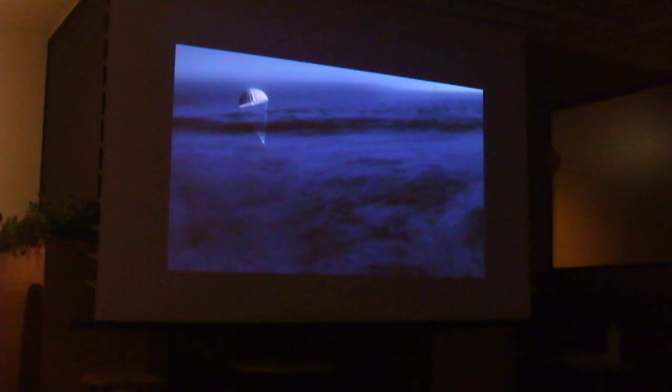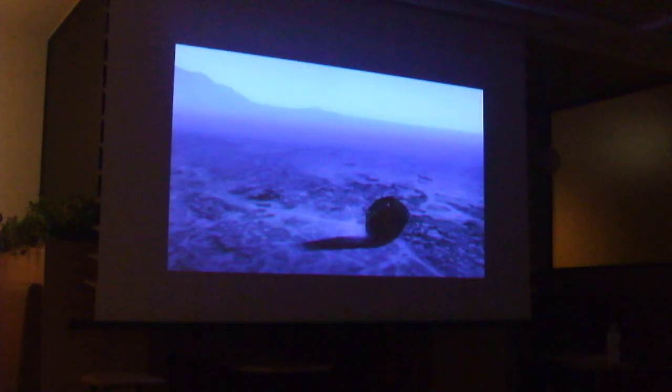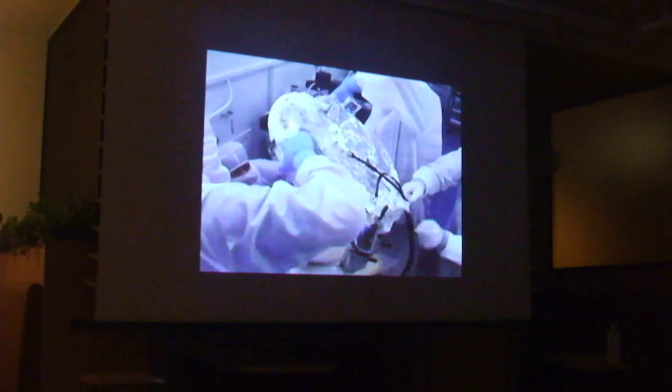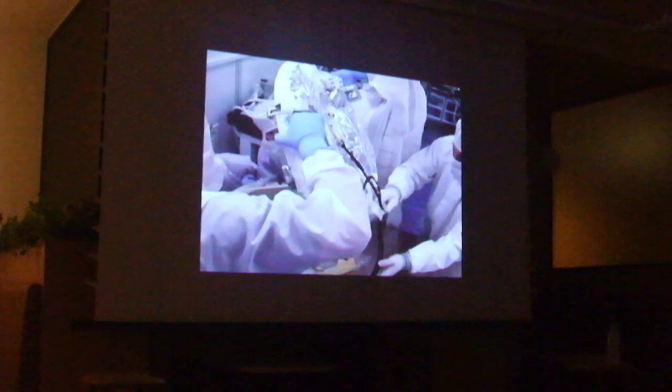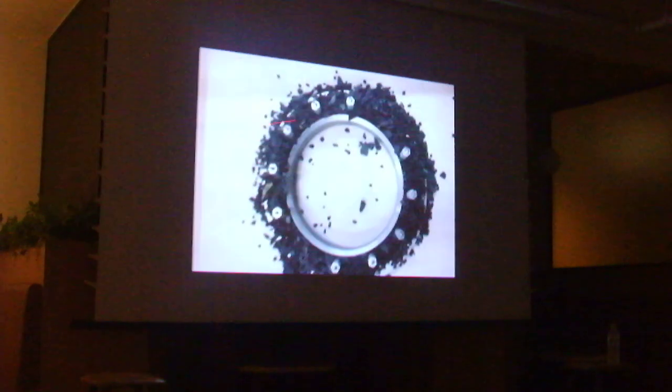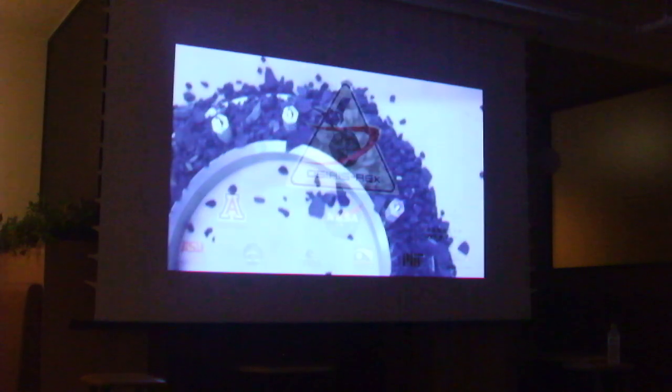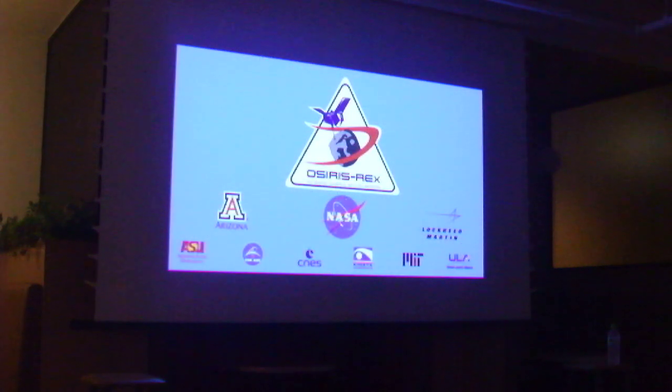We have done this before with the Stardust mission. You'll see images of the Stardust recovery. Same capsule, same type of capsule. The capsule is recovered and brought back to Johnson Space Center, where we open it up and hopefully have lots of samples of Bennu inside, like this. So that's just a brief overview of the Osiris Rex mission.